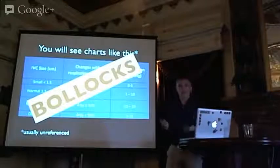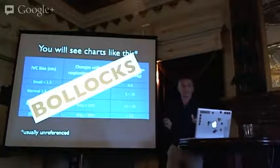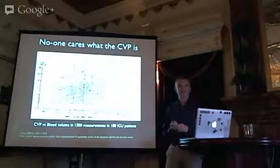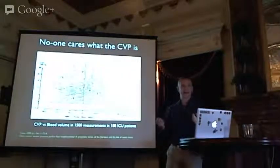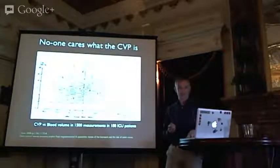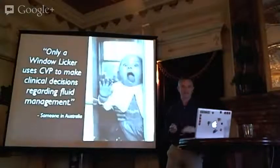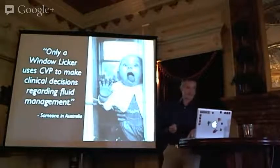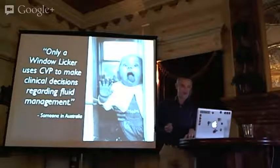There is a correlation between IVC size and collapsibility and CVP, but really, no one cares what CVP is. CVP is a bad indicator of volume status and sometimes of fluid responsiveness. And it has been said, where I live, that only a window looker uses CVP to make clinical decisions regarding fluid management.